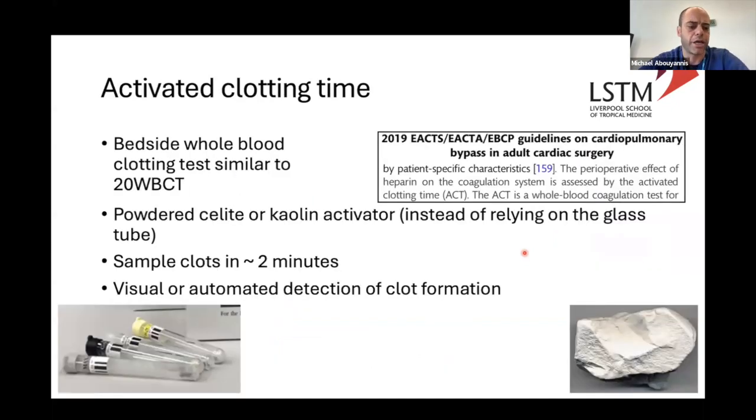So on a related note, something we identified during this scoping review is a test called the activated clotting time. This is widely used during cardiopulmonary bypass surgery, and this is from the 2019 European guidelines, where it's recommended to monitor the effect of heparin. So patients are given high doses of heparin to stop their blood clotting as it passes through the bypass machinery. And therefore, this is a standardized, validated test that's in routine use. It's very simple.